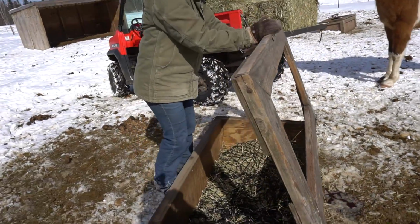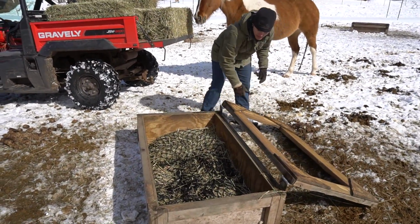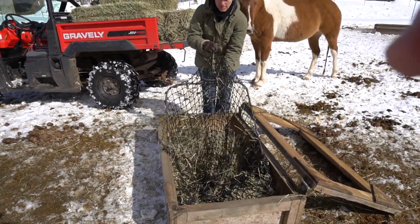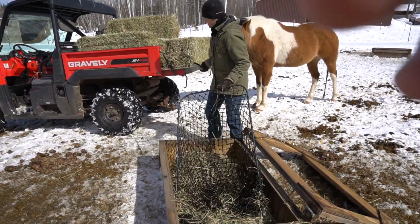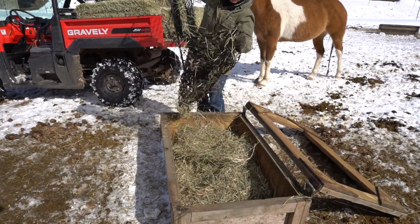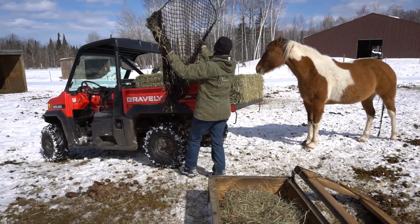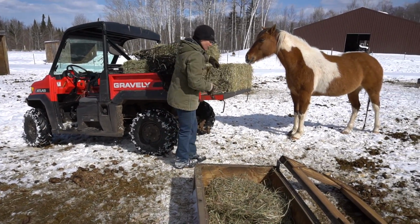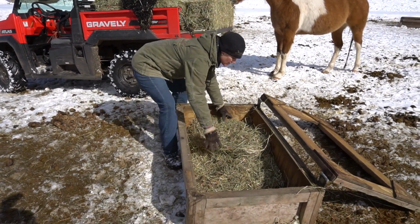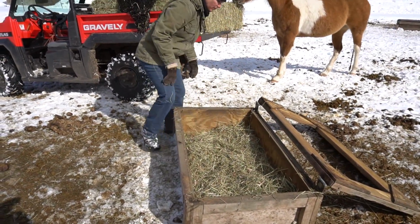So what I do here, I'll open it all the way up so you can see. Here's my hay chix net and frame. I'll just set that out of the way. And I'll just make sure that the hay that's left is nice and flat.